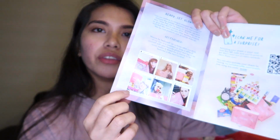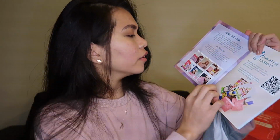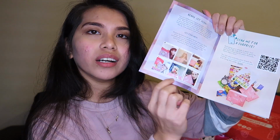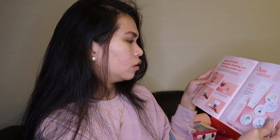So let's open this one first. Ready, set, glow, get featured. They have pictures here, guys. I think these are the small YouTubers, or I'm not really sure if they are small, but these are the YouTubers who have reviewed this product. Scan me for a surprise. Let me try to scan this. I don't know. Let's see what we get. But basically, they are featuring the products inside. There's also an instruction here.